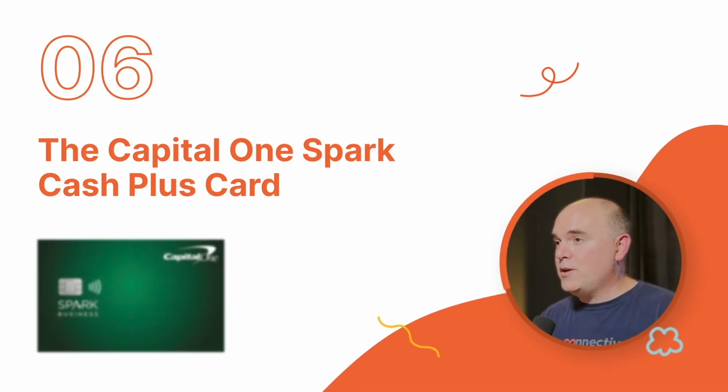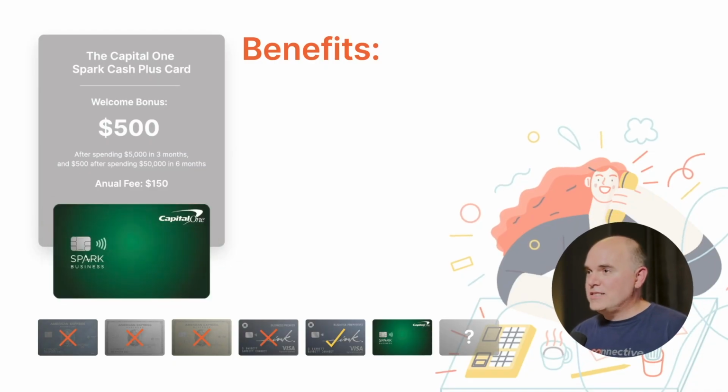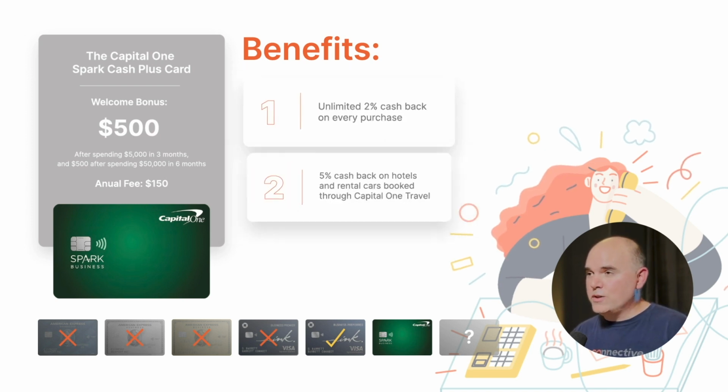Next up is the Capital One Spark Cash Plus card. Here's what's good about it. The welcome bonus is decent, but the barrier to entry to fully utilize it is a bit steeper than others. 5% back on hotels and cars can certainly be handy, and the blanket 2% is awesome.